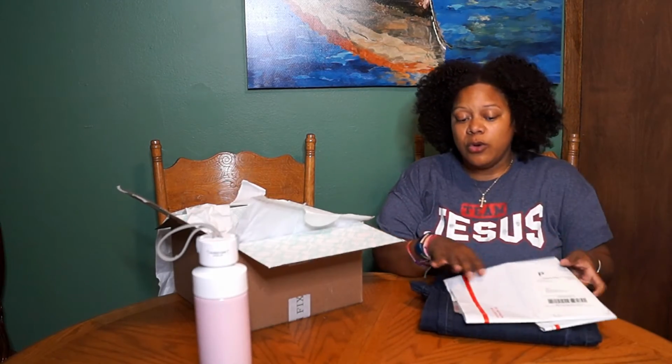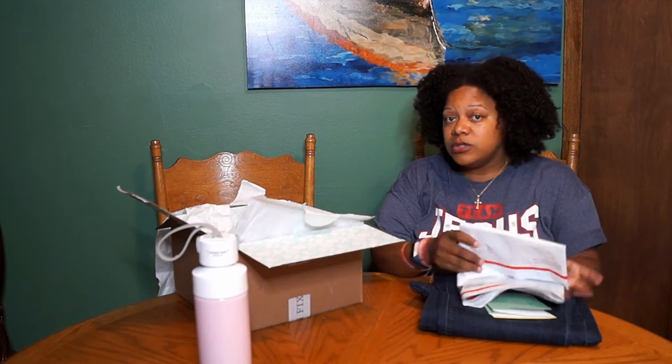And my husband's also going to try them out. They have men's clothes, they have children's clothes, and when my husband does his, he's going to go through the whole thing so you can see him filling out the questionnaire. You'll see when he gets his box back, and you'll see him show you his things.